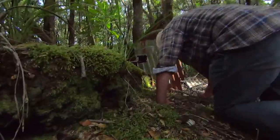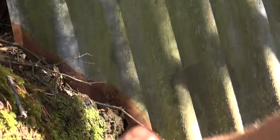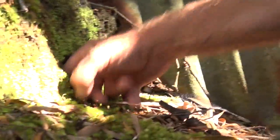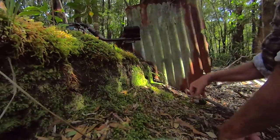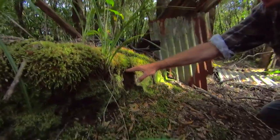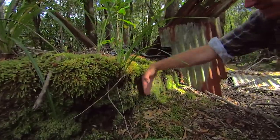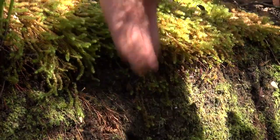See there? There's a rock. Been brought up from the river. It'd be all full of rocks in there. And you can imagine, see here, this is the height of the floor. And there would have been a sheet of iron down in there. Okay, yeah.